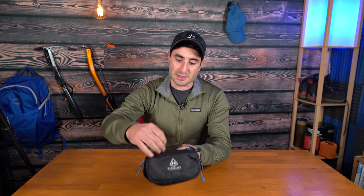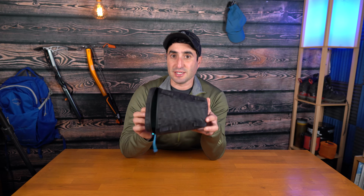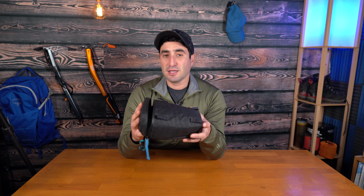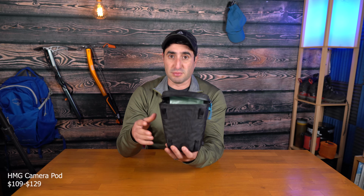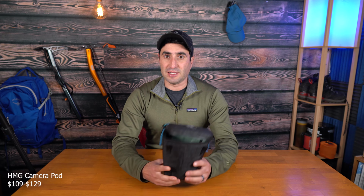You have nice little clips, a handle as well, and it can fit an A6600 in the small case, and similar size cameras as well, with a reasonably sized lens. If you go with bigger lenses, you might want the large size, or if you have bigger cameras, bigger DSLRs, Hyperlite also makes a large version of this. This one here sells for $109 new, and the large version sells for $129. So pretty awesome gift if your hiker backpacker is into photography or filmmaking while they're hiking.